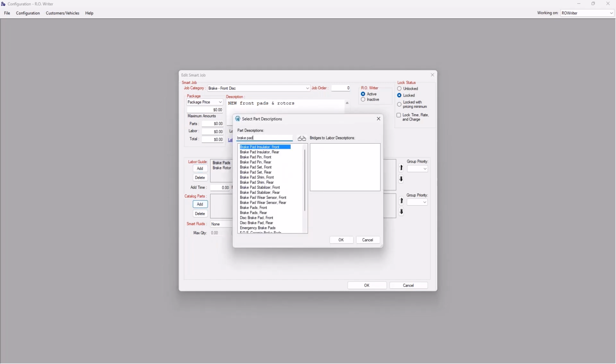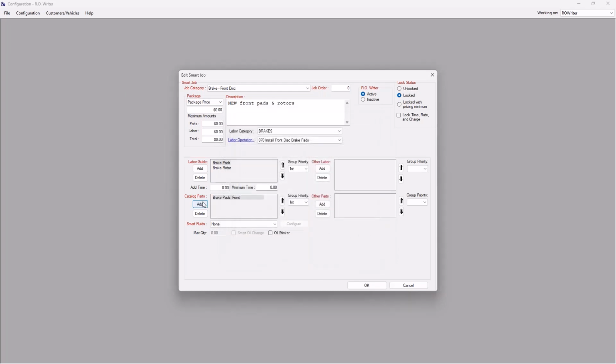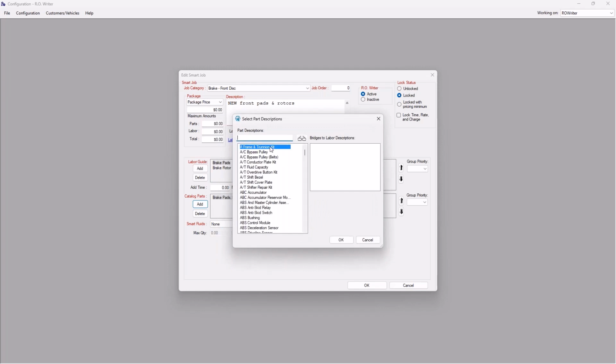So we're going to go brake pads, front. There we go. Cart before horse. And I also wanted to check those rotors. So I'm going to come in here and do brake rotor, front.